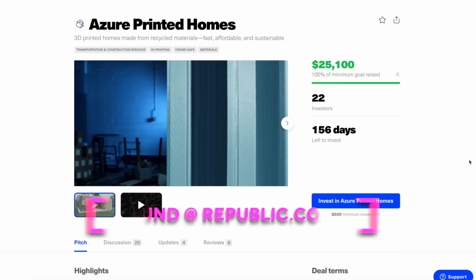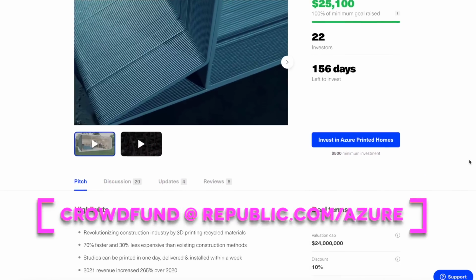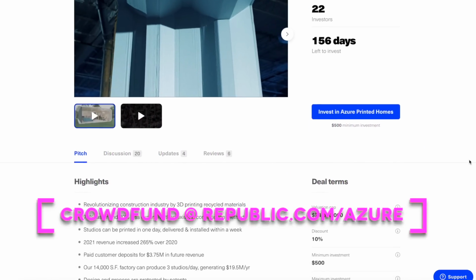We currently have a wait list that's taking us probably through to the end of the year. So people joining the wait list now are looking at the beginning of 2023. If you're interested in crowdfunding with Azure printed homes, visit the website republic.com/Azure.